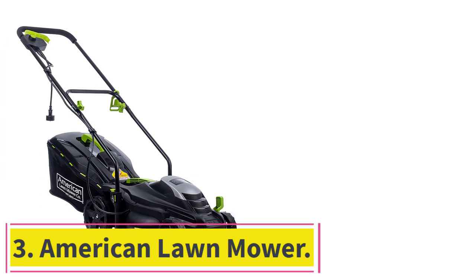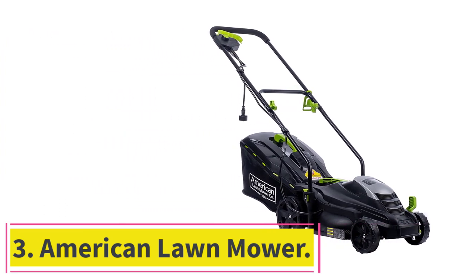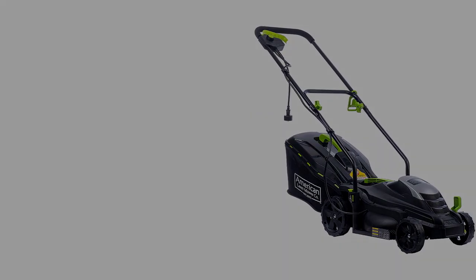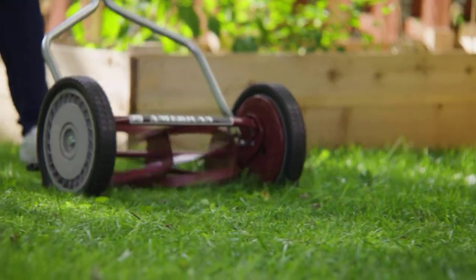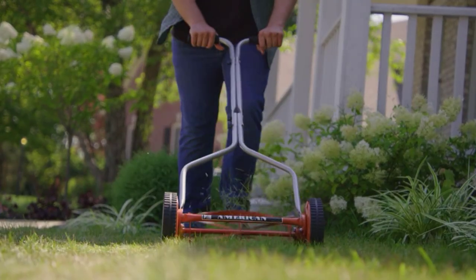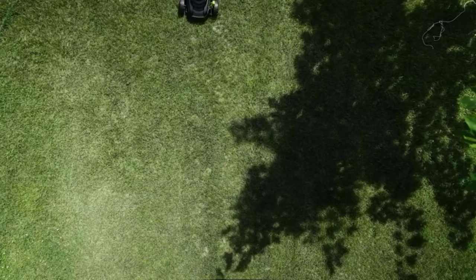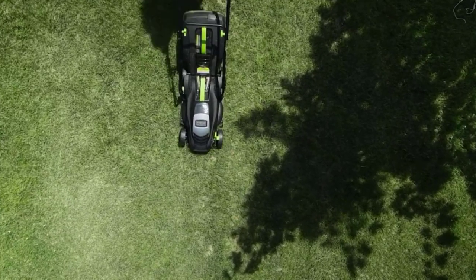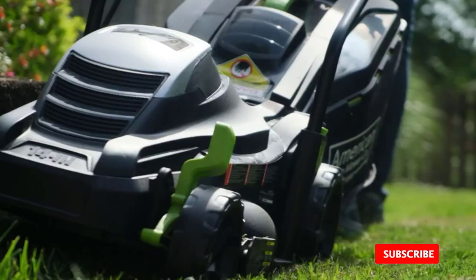Number 3. American Lawn Mower. American Lawn Mower Company is one of the most reputable brands out there if you are looking for a lawn mower for your backyard. We have mentioned a great electric option from this company in this article. The American Lawn Mower Company 50514 is in the 5th position in this article as it is one of the cheapest options in this article.